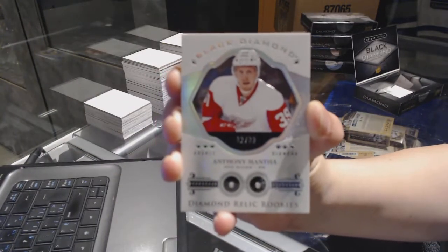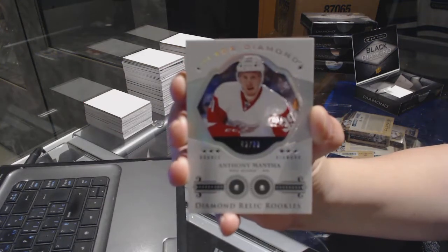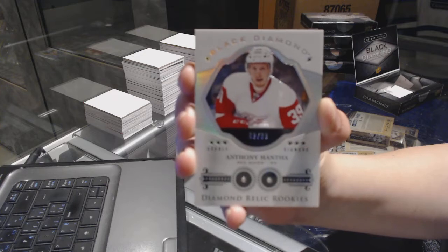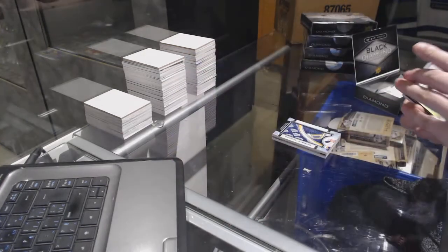Another team in the bottom four. Isn't that interesting? Anthony Mantha, dual diamond numbered /99 for the Red Wings. That's pretty.